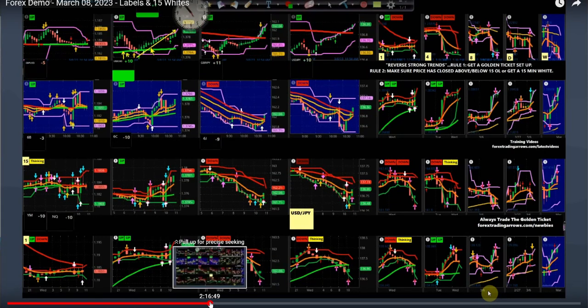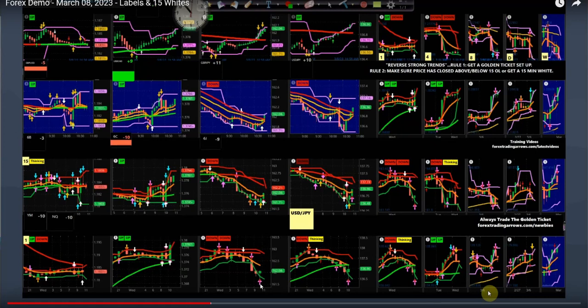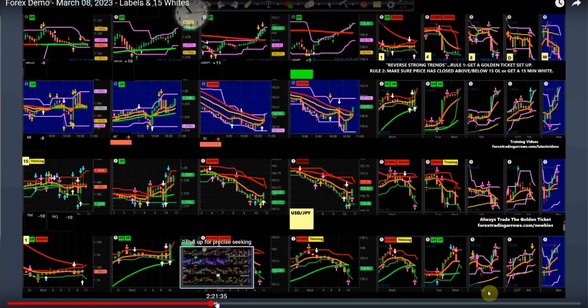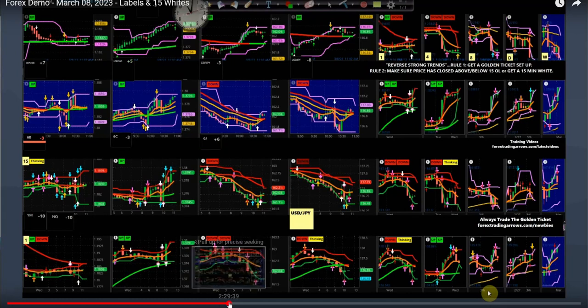And I think it's here. There it is. 2 rules: closing above the 15-minute orange line. You've got a golden ticket set up in. You've even got a 15-minute white. Right. Okay, now you need your pullback. Again, you'll be looking for HA. So we're gonna go nice and slow on this one till we get to that HA.